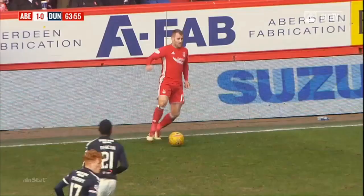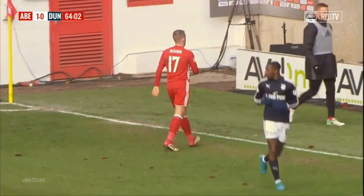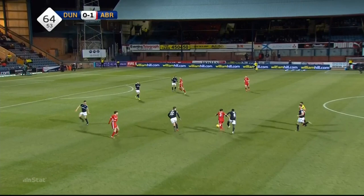Returned out by Christie to McGinn once again. Goes to the line and wins it. Another corner kick off the Dundee. Managed to control that well as it fizzed towards him. Can't hold off Kamara though. It's excellent backtracking.